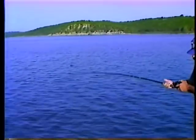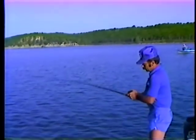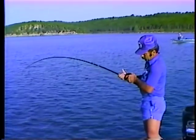Boy, when they want to run, they just about run, don't they? There you go. With that 20-pound line and a lot of rod, you're just doing the best you can. That's all you can do. One of the main things there, he comes up. That's a good fish. Main thing's having that drag set right, isn't it?